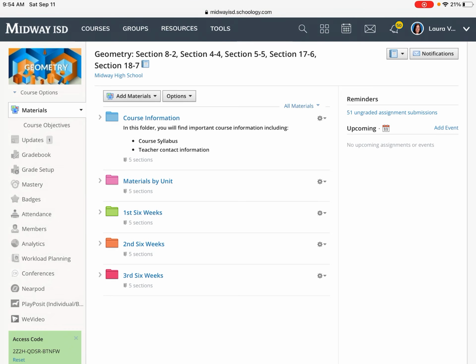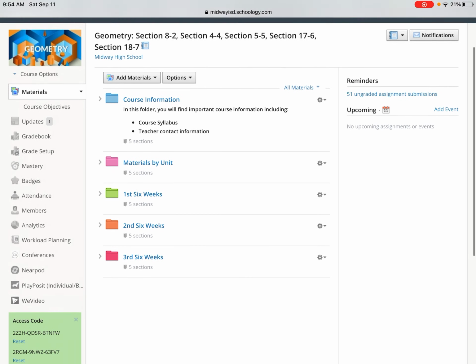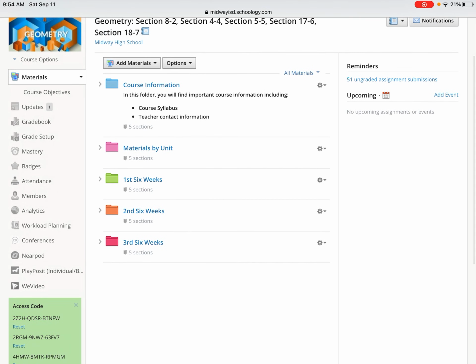Notice, like most other courses, I have a course information folder, and that just has my syllabus along with my contact information and my tutorial schedule. Just know that if the students can't come at one of my scheduled times, they can always visit with me and we can set up a time where they can come to tutorials. I provide opportunities before and after school.